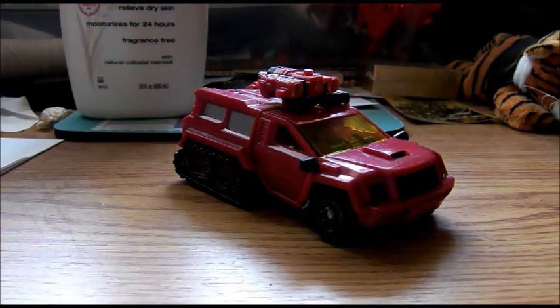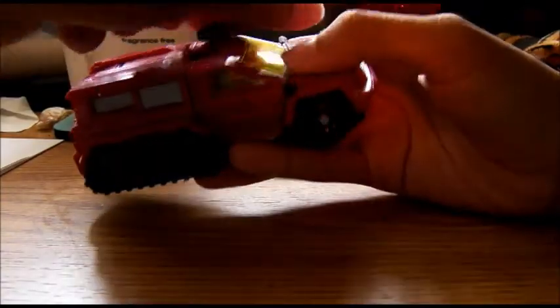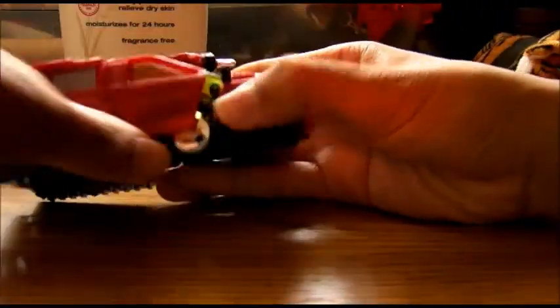So let's get Perceptor changed up. Just move this. Don't transform this yet, it'll be easier to do. Just open up the windows or the car doors. And there you go, you got the legs all ready.